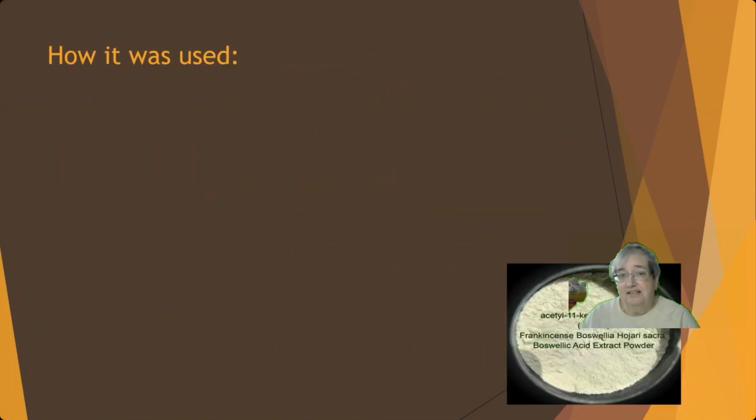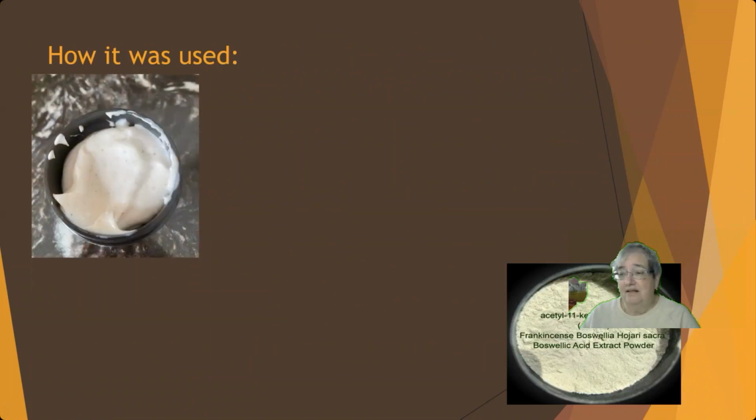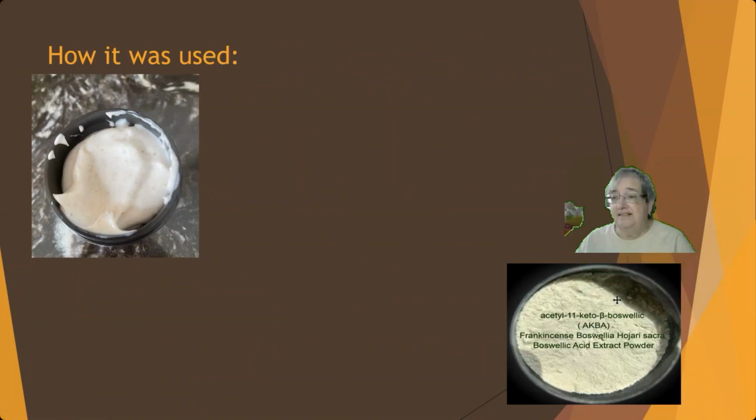When I found these studies, I decided to experiment with it and see how exactly it can be used. I brought in 10 testers to test it for me in different ways. One way, as you see here, was put in a simple lotion, and it looks just like this. It was mixed in here and applied, and I'm going to go through the studies in a little bit.